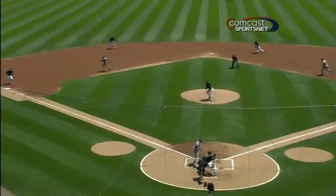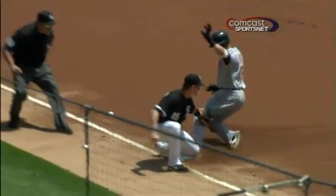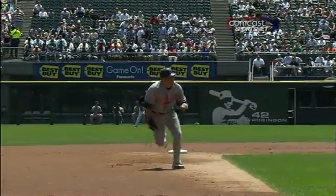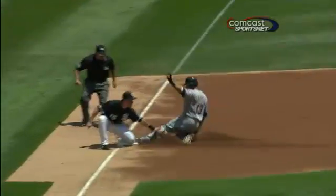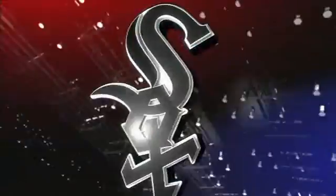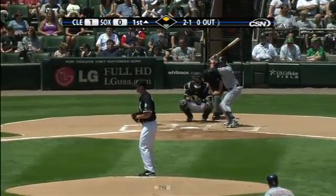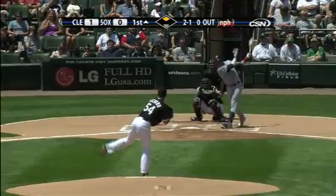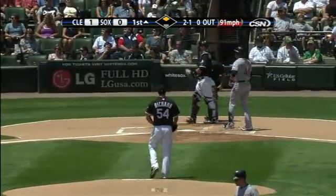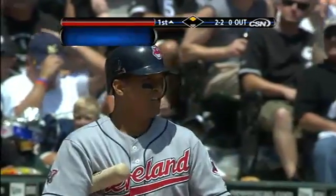AJ actually makes a good throw. It goes E5. You catch the ball, he's out. Miss it, score a run, and now a world of problems. Two balls and a strike. Martinez trying to stay inside it, get it to the right side, and the count evens at 2.